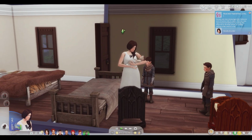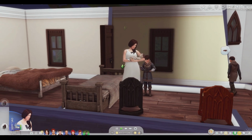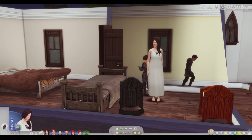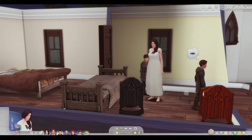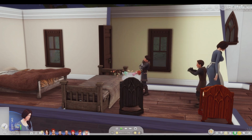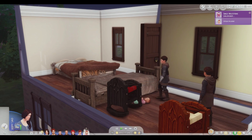Everyone's really sad about the loss of Edith, but I do think that they are pleased that Ullman survived. We are going to see Ullman age up into an infant now, and we are going to find out his traits and give him his makeover and his photo for the family tree. We are going to find out what his sign is as well. He is a Leo. And let's go ahead and jump in to CAS with him, and we will give him his makeover. It looks like he is a redhead like his daddy. So let's go ahead and see what he's going to look like.